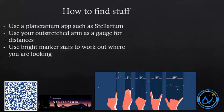Right. I'm sure I talked about dealing with light pollution. Basically, if you want to deal with light pollution, move away from the cities. Or use light pollution filters, which we talked about. So, once you've got all of that sorted, you've got your eyepieces, you've got your telescope, and you've found your nice dark skies, you need to know how to find things.